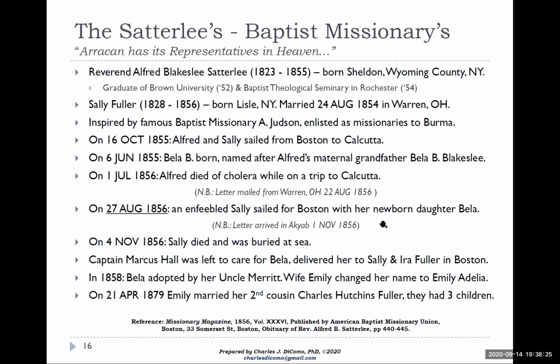Of course, nobody was home. They weren't just not in Akyab, they weren't in Calcutta. She was already on a ship. What I uncovered was that on November 4th, on the ship ride back to the U.S., she died at sea and was buried at sea. And so now there is only the baby Bella on this ship.